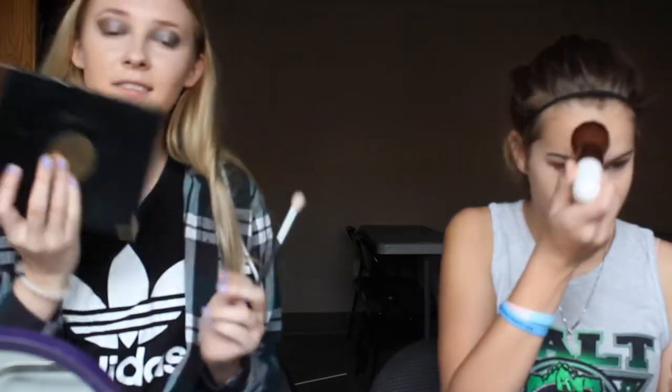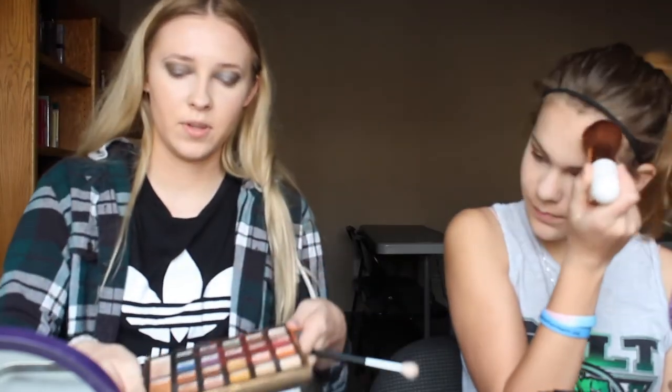Alright, I'll use the highlighter in this BH Cosmetics one. I'm gonna do Opal because Libra looks dark. Opal is like a pressed pigment. So I'm gonna use the Rimmel Natural Bronzer. It's a waterproof bronzing powder. It doesn't even have a shade, does it?